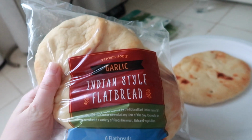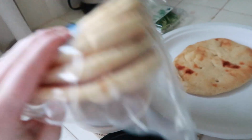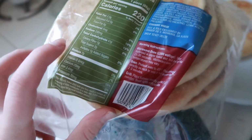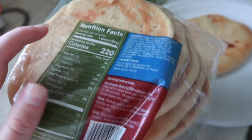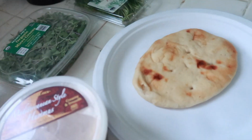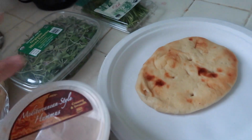So here we have some garlic Indian style flatbread. I really like this kind because it has a lot of protein rather than your typical pita bread. It has 7 grams of protein in one. It's a little bit higher in calories, but I haven't eaten bread or any kind of carbohydrate today, so it's fine. And I did like a really heavy, intense workout.